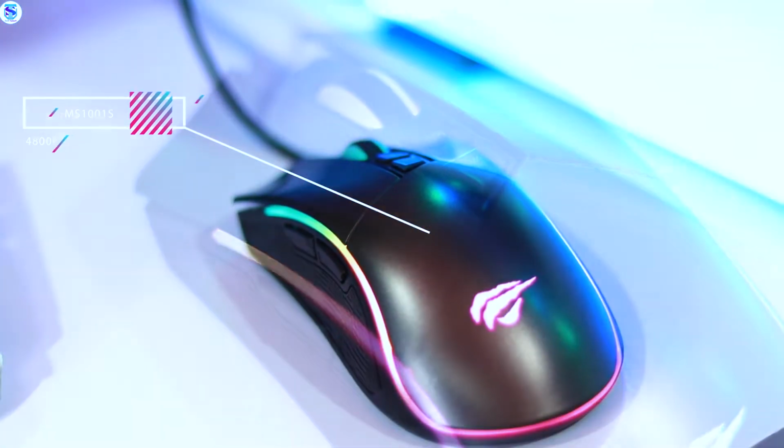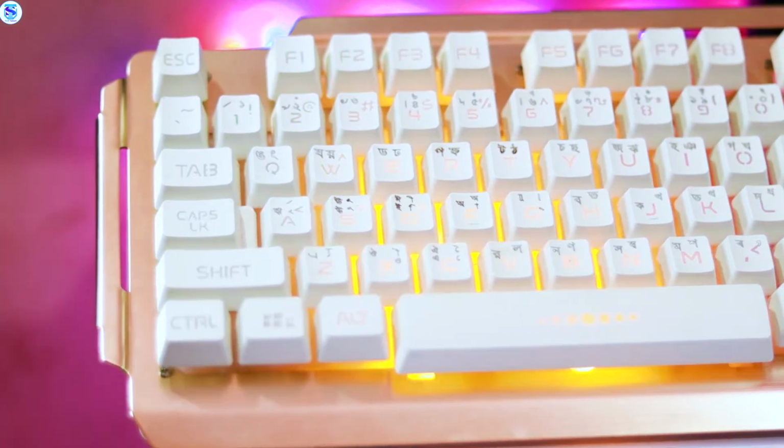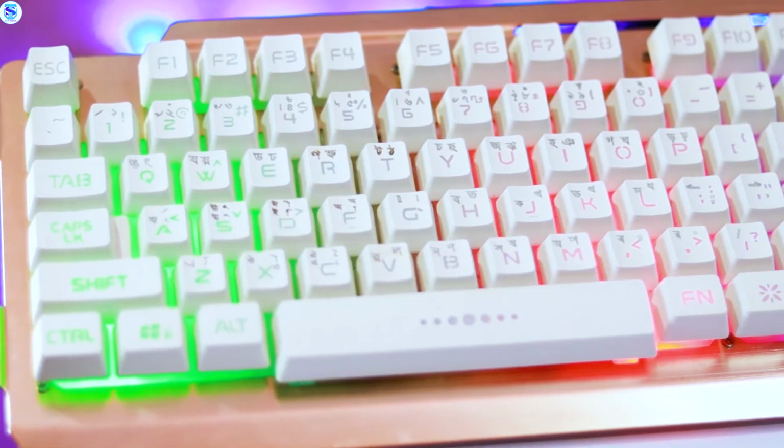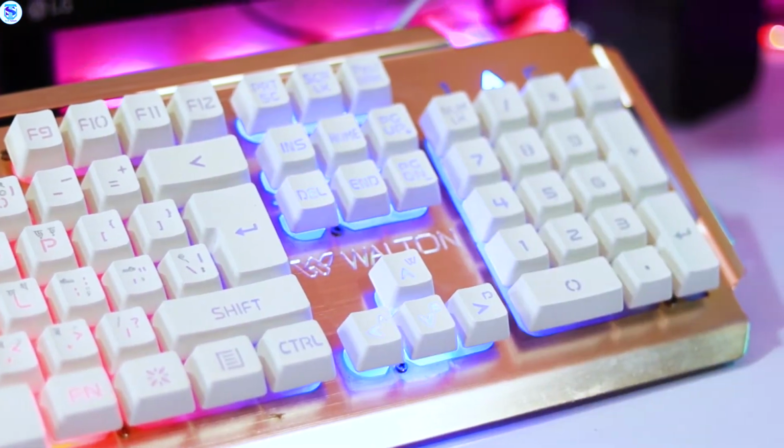As a mouse and a keyboard, I have selected Habit Programming Gaming Mouse and Walton Gaming Keyboard. Both have RGB light and you can control RGB lighting effects, which is very good features at a low price.